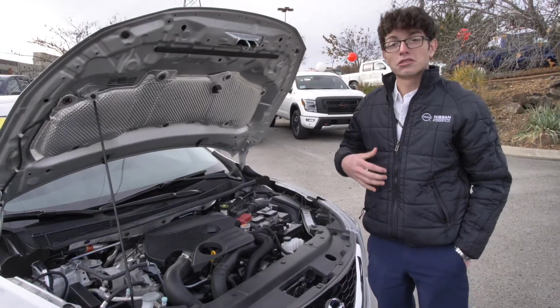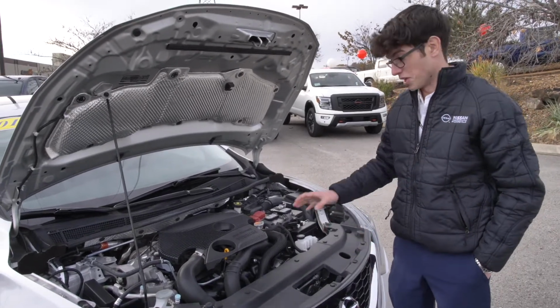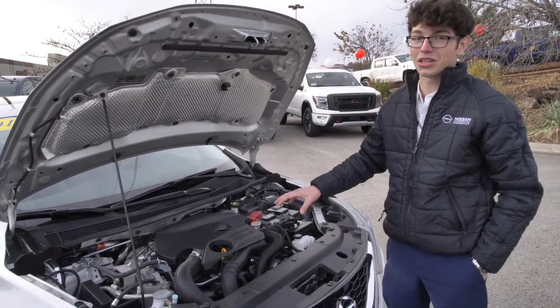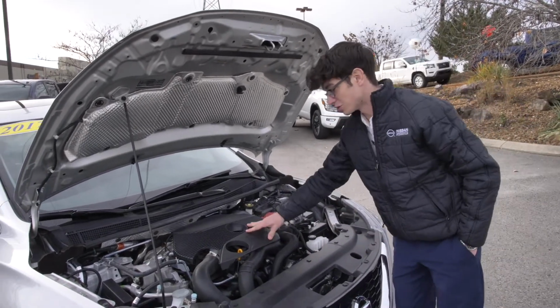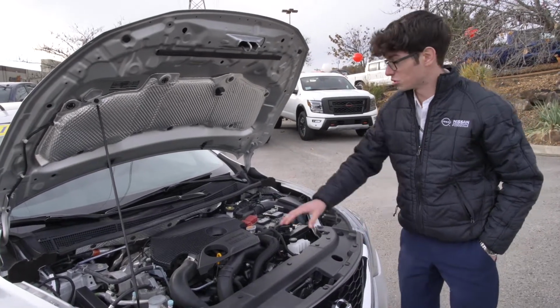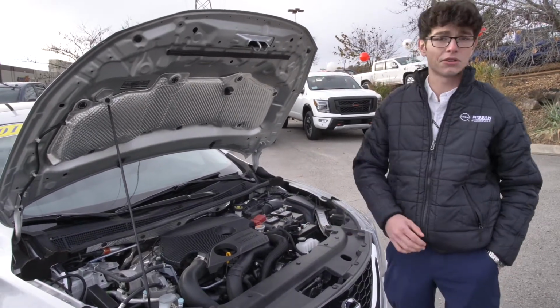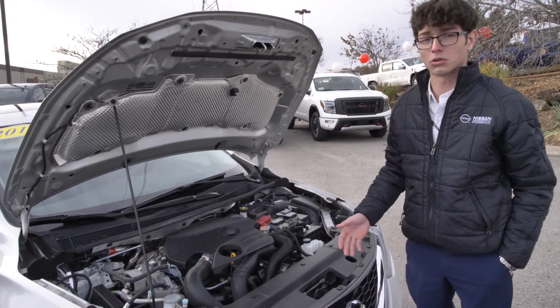Alright guys, so the main reason that I love this Sentra is because you don't really see them around very often. We get one, maybe two a year since we stopped making them, and I love every single time one rolls in the lot, mainly because of this direct gas injection turbo 4-cylinder engine. You can see under the hood it's going to be a completely different engine bay layout than your typical Nissan Sentra because most of those are going to be naturally aspirated.